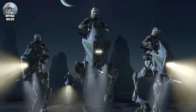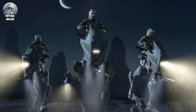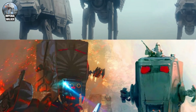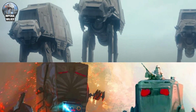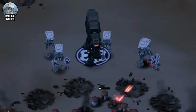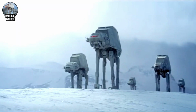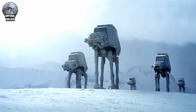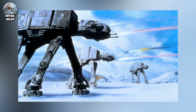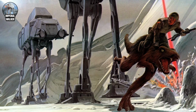Backing it up were AT-STs, the two-legged chicken walkers used for patrol and urban combat. Later, the Empire developed AT-DPs, AT-CTs, and AT-ACTs for cargo and support roles. All shared the same aesthetic: brute force, minimal elegance. The AT-AT wasn't perfect. It was slow, vulnerable to cable entanglement, and needed support. But in terms of symbolic impact, nothing beat it. You heard the thuds before you saw them, and when you did, it was too late.